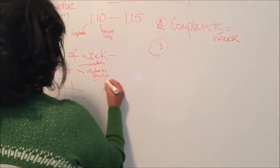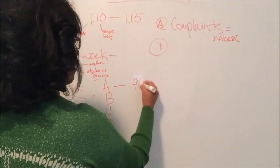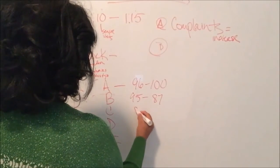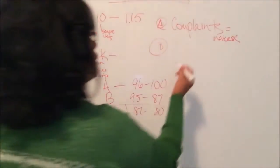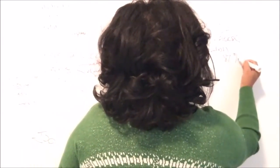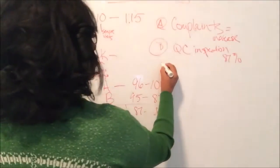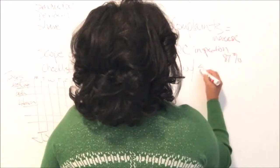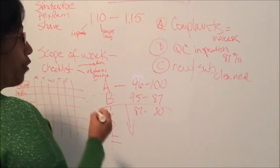Just like in grade school where you had scores A, B, C, D, and F, a score of 96 to 100 is an A, 95 to about 87 is a B, 87 to 80 or so is a C. And for me, anything at a C or lower is not acceptable. So if your quality control inspection score results in 87% or less, it's time to increase your inspections, and also maybe add some additional training and coaching for your cleaner. The fourth consideration that you want to think about is when you have either a new or a substitute cleaner. That's going to impact and likely increase the frequency of your inspections.